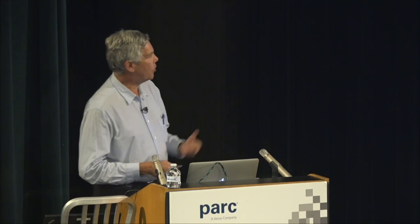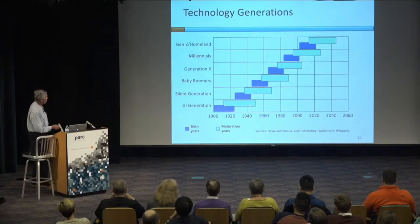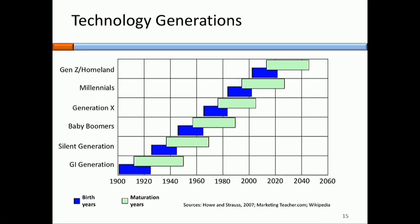So between the ages of 10 and 25, you're learning about the world. You're basically coming of age. So the GI generation, this is their coming-of-age band. Silent generation, this is theirs. Baby boomers, this is theirs. Notice they overlap.